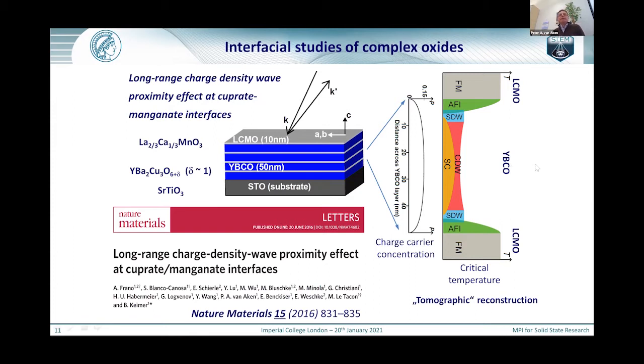The referees were then asking, well, can you prove that this material is really a single crystal and that you really have this structure?